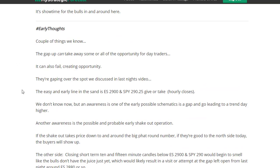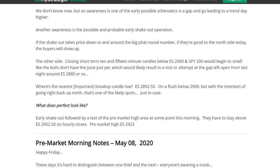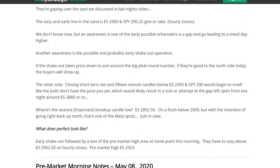This is 10 or 15 minutes before the bell rings. What does perfect look like? Early shakeout followed by a test of the pre-market high at some point this morning. So they didn't do it in the morning. I got that wrong. But what we did know was that they have to stay above 29.02 on hourly closes. Pre-market high is 29.23. That's the target.